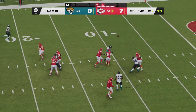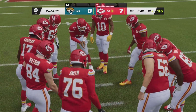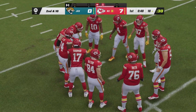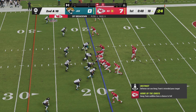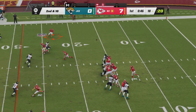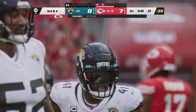Mahomes going to throw. And that is incomplete here. A lot of times it's that first read that you had. Maybe you get it in pre-snap, and he locked in on his target, but he was covered quite well, and that one's incomplete. So after the incompletion on first, now 2nd and 10. To throw, it's Mahomes. He finds his man, complete. It's Rice. They get 6. That'll leave him with 3rd and 4.